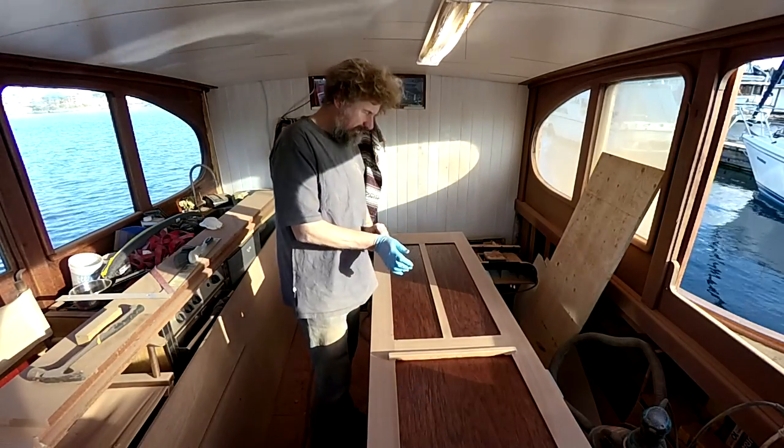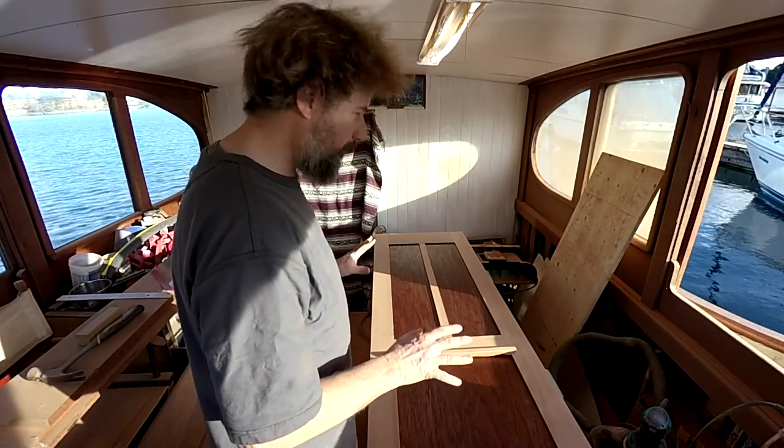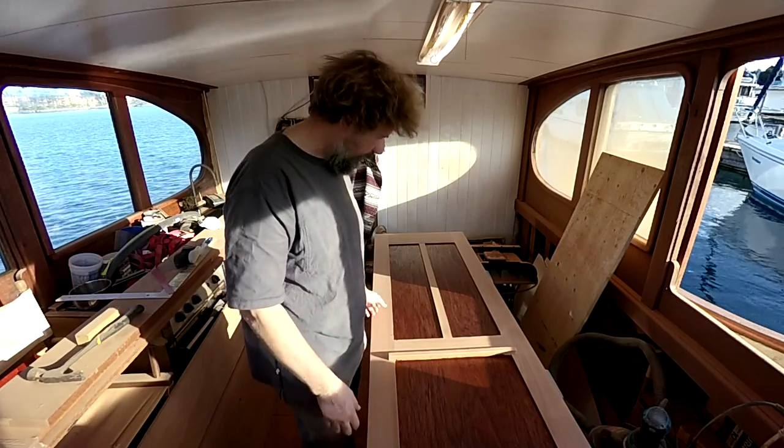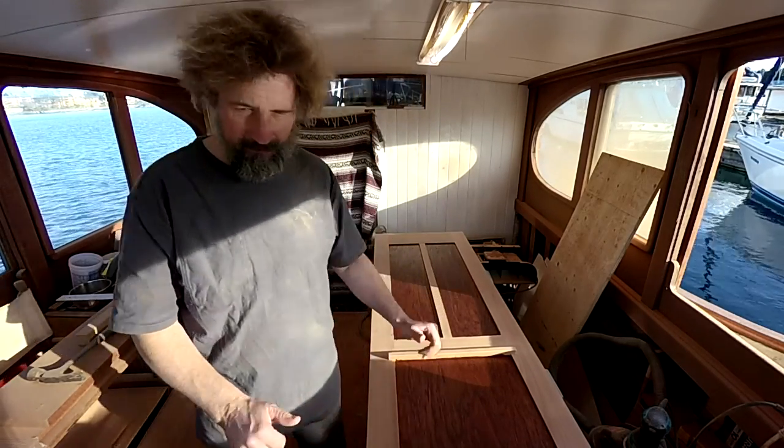Done. Both sides stained. I am so glad I did that. I hope I'm saying the same thing tomorrow after I start putting some oil on here. I'm just so happy.